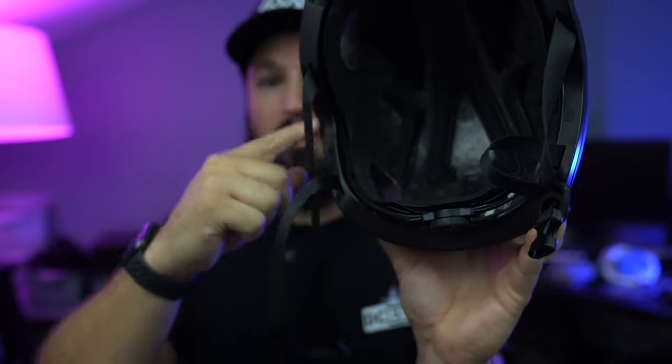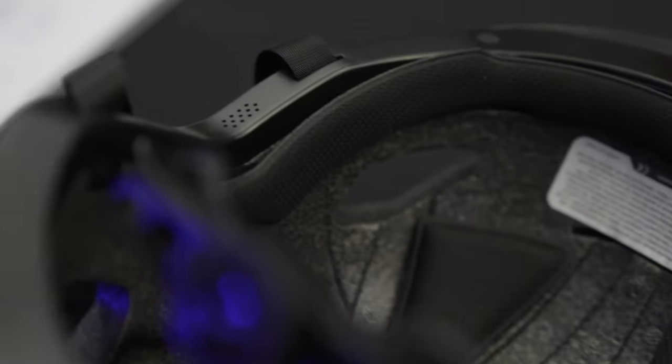So that has two speakers, one right over the top of each ear, playing directly downward. It's loud enough that you can obviously hear it if you're next to someone, but I think that's the point of it. You're supposed to be able to hear people around you, conversations, cars, the world around you. You want to be able to hear that.